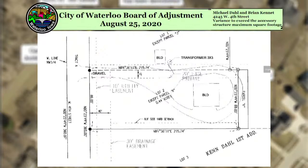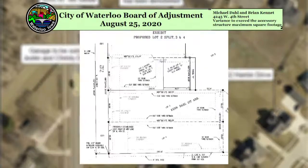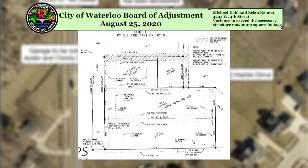Lot 5 of Kendall First Edition is 0.46 acres in size, and 4202 Harbin Drive is 0.96 acres in size. After the two lots were combined, 4202 Harbin Drive now has a lot size of 1.42 acres, or 61,930 square feet. After platting the property, the applicant received the variance to the 1,800 square foot detached accessory structure maximum size requirements on behalf of the owner at 4202 Harbin Drive to allow for an existing 1,120 square foot barn located at 4245 West 4th Street to be combined with the property at 4202 Harbin Drive, in addition with an existing 900 square foot garage, for a total of 2,020 square feet, 220 square feet more than what is allowed.